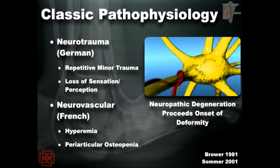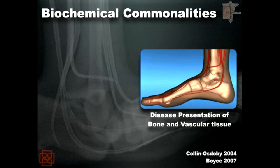A lot of the modern theory now really tries to group these together and sort of unify them into really being an imbalance in the RANKL-OPG pathway, and that's definitely worth looking into, but that's an entire lecture in itself. But overall, if we talk about the biochemical commonalities of Charcot foot, no matter what it is, you're going to have inflammation.